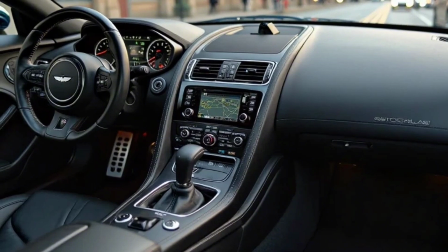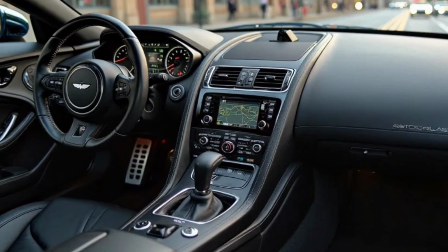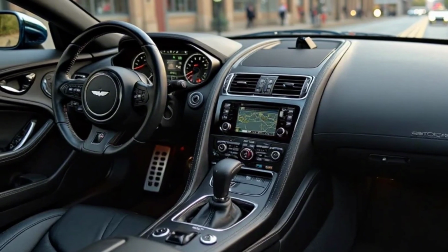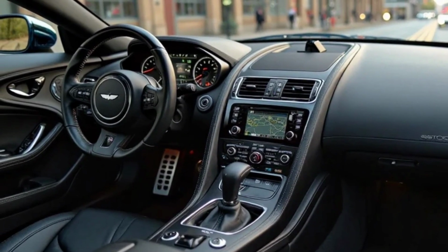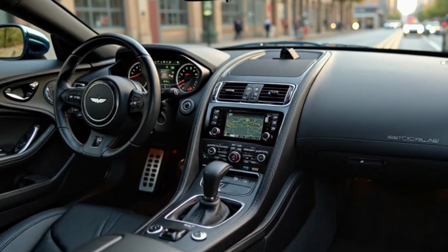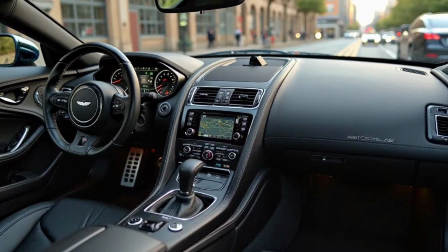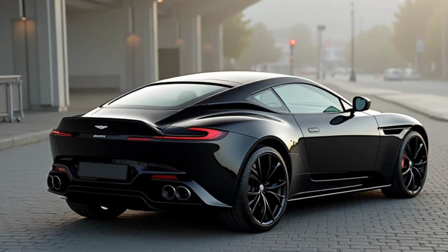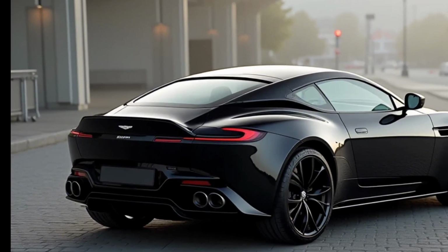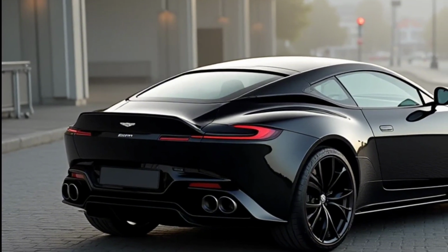In terms of practicality, the DB11 offers more than you might expect from a high-performance coupe. There's a usable amount of boot space, enough for a couple of weekend bags or even a set of golf clubs. The rear seats, while best reserved for small children or extra luggage, are a nod to its GT roots. And thanks to the car's long wheelbase, the ride remains composed even over rougher surfaces. It's a car that encourages you to take the scenic route, to get lost on purpose, just so you can spend more time behind the wheel.